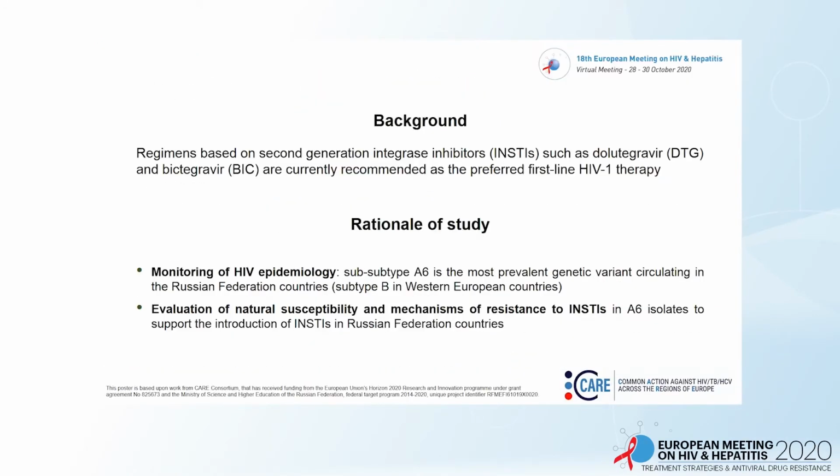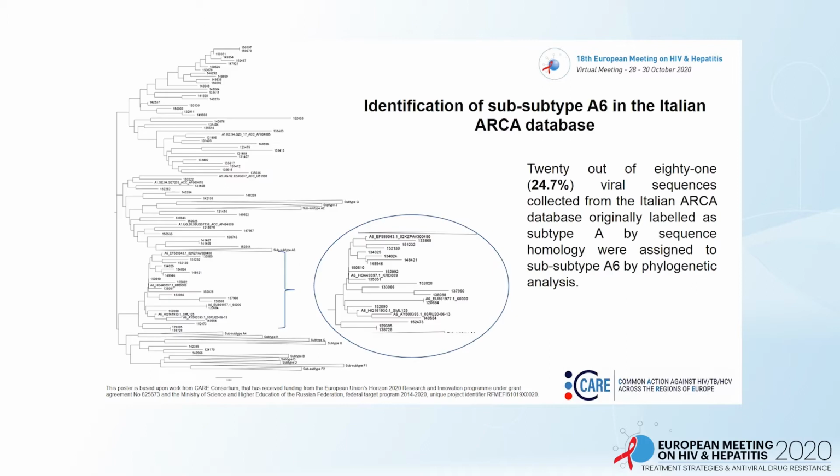Second-generation integrase inhibitors are currently recommended as first-line therapy and have been recently introduced in Russian Federation countries. The study aimed to evaluate the in vitro susceptibility to integrase inhibitors in viral strains belonging to subtype A6, which is the most prevalent HIV-1 genetic variant circulating in Russian Federation countries.